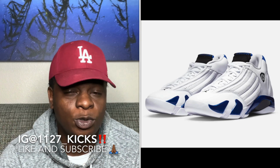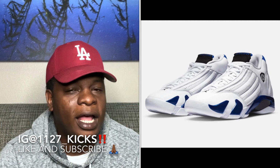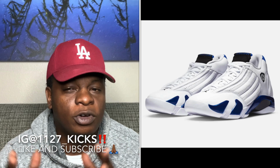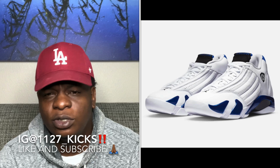I know people are really into it, but this is one of those shoes that I feel is going to slide under the radar at release, but I do think it'll creep up in value. Now, do I think the shoe will sell out? Absolutely. I don't think this shoe will sit.